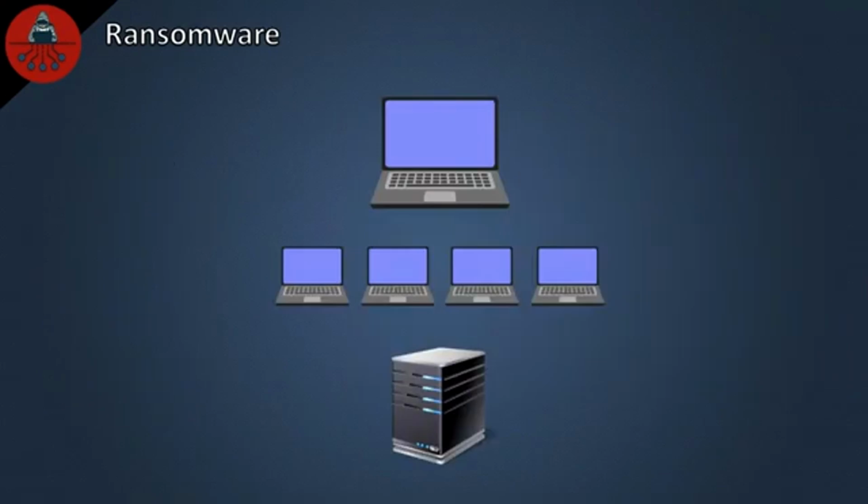So, jumping back to how ransomware generally happens, what we most see is a malicious document will generally come in most of the time through email. Somebody at your organization or personally at your home would receive an email with a malicious attachment, and upon opening that attachment, it's going to infect your computer.